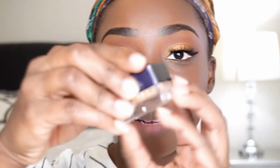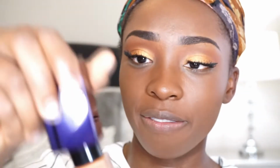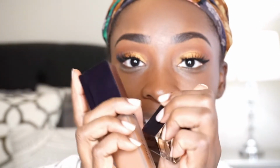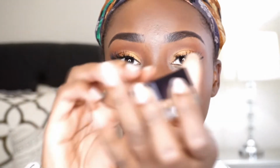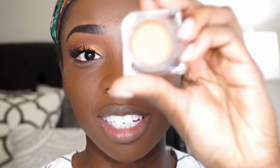So it comes in a little jar like this. And by the way, I forgot to talk about the packaging. The packaging is really cool. I did have a hard time trying to put the lid back on because it doesn't quite fit. I don't know. There we go. It takes me a little bit to put the packaging on, but it's definitely very heavy glass. So this concealer that goes with it has the same exact packaging. Alright, that took a little bit of arm strength to get it open.